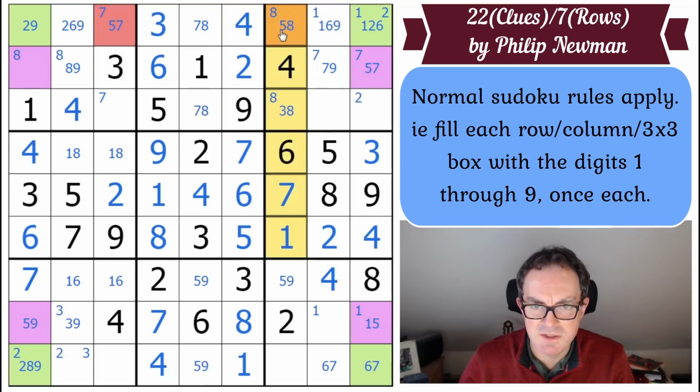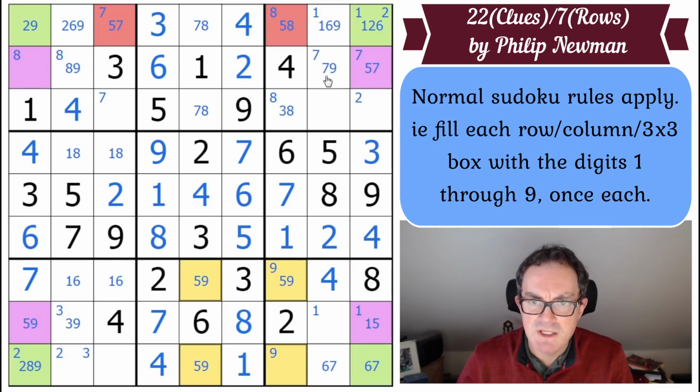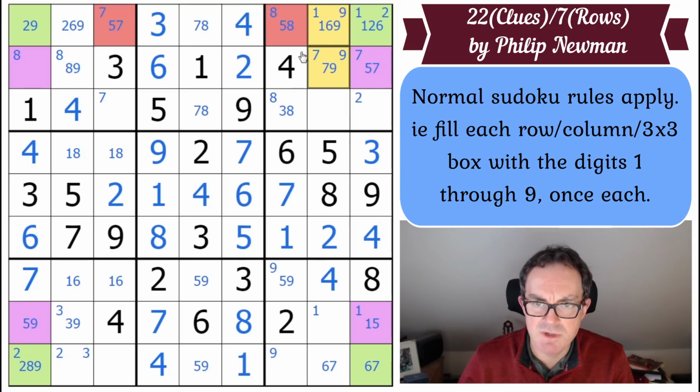Nine is now restricted in this column. Look, 9. Oh, is that what it's done? Has it got rid of a 9? Got rid of a 9. There used to be a 9 in this square, didn't there? Now there isn't. So the 9 is in... Nine's in one of those squares. In column 7, the 9 is in one of those squares. That gives us an X-wing on 9s in row 7 and row 9. It also means 9 is locked into one of 2 places in box 3. Don't think that does anything.